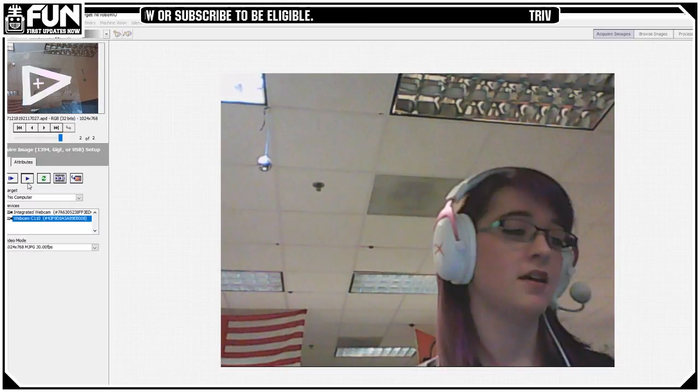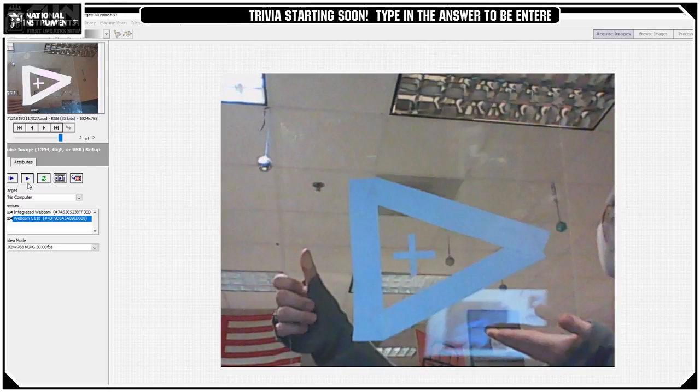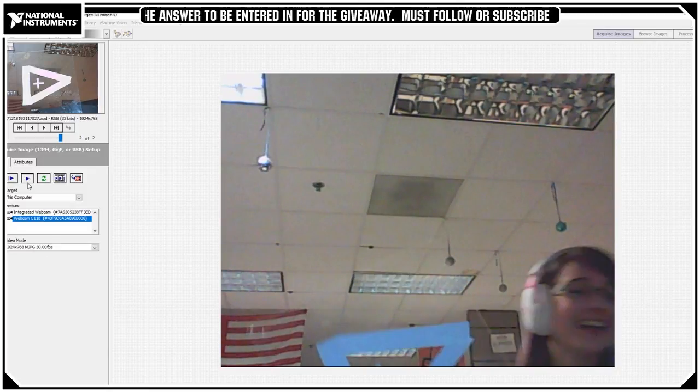I have made this lovely example here that is definitely not a shape that will be used in next year's game. Do not be confused. This is the LabVIEW logo. I think you just convinced everybody that that is a shape used in next year's game. This is the LabVIEW logo.